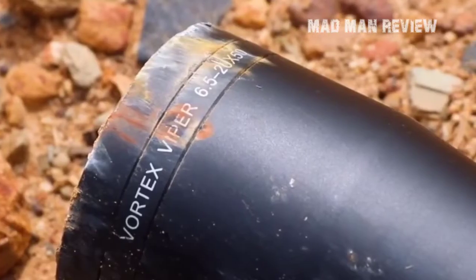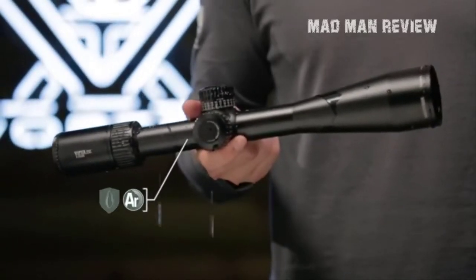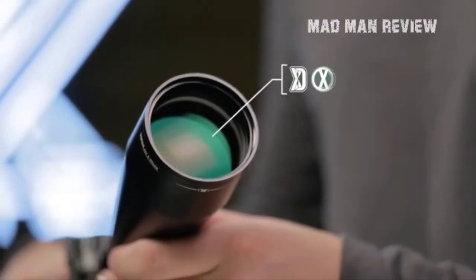Is it necessary to put it through all these ordeals? Probably not. Does it prove its durability? Definitely. It can withstand a lot of abuse and still hold up well. The glass is coated with armor tech, so it's resistant to oil, dirt, and scratches.